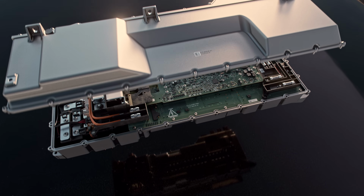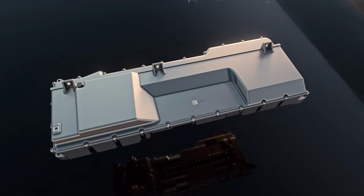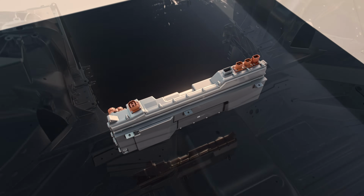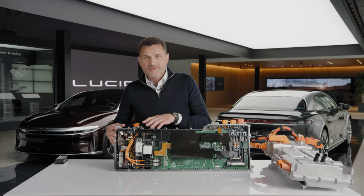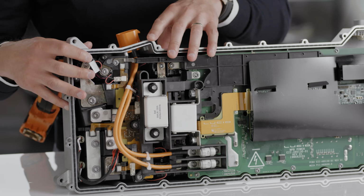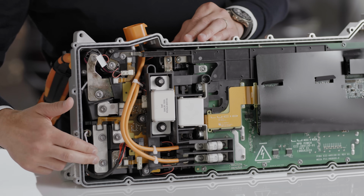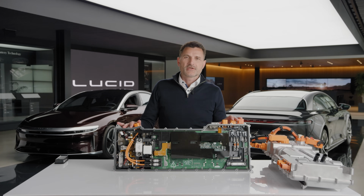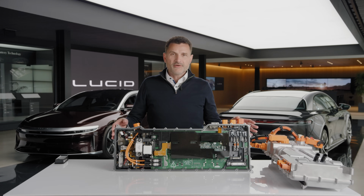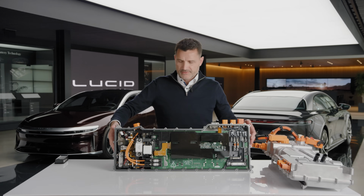The structural die-cast housing contributes, as I already said, to the Air's excellent chassis stiffness that improves ride and handling, as well as it reduces the NVH noise in the cabin and improves crash performance. On this side, we have our high voltage junction box with its many contactors, fuses, and bus bars. These contactors open and close to enable and disable various functions. This allows us to make the best use of the power electronics on board. The Wunderbox was laid out to minimize the distance between the high current connectors.